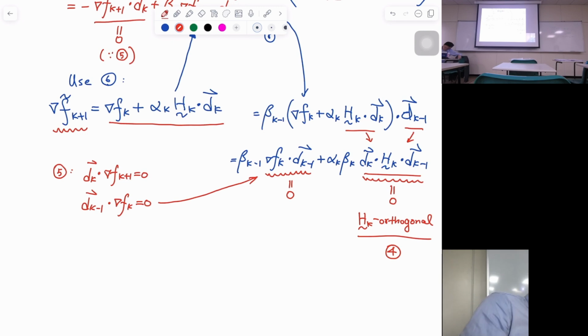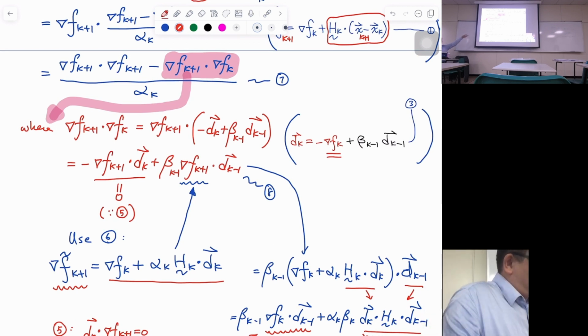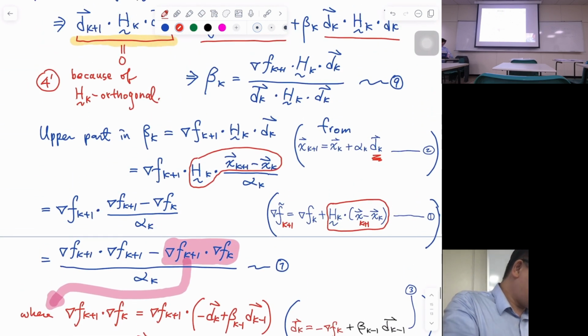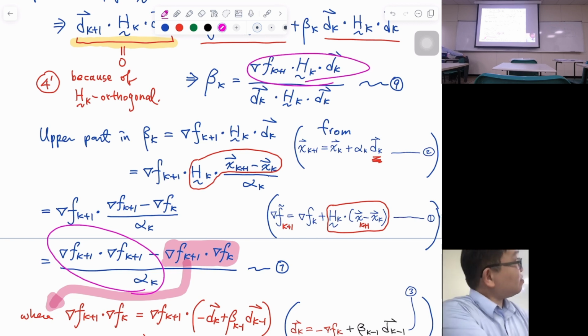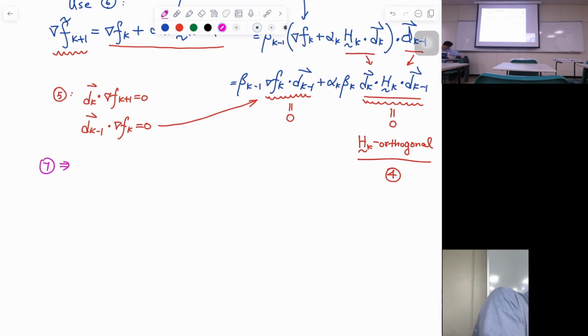Okay. Now we just eliminate the entire pink term in 7, because at the end, everything becomes 0. So we can rewrite. We can get back to equation 9. Now our upper part of beta k becomes a simpler term, which we can just plug back. Which one? This one back to this one. So plug 7 back into 9.